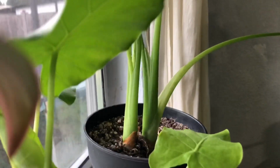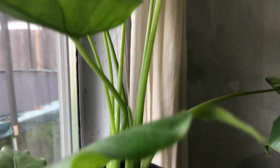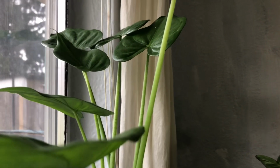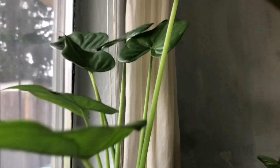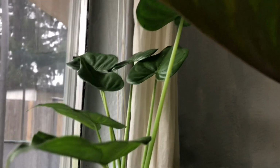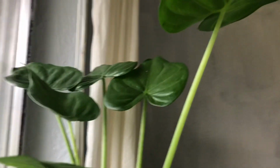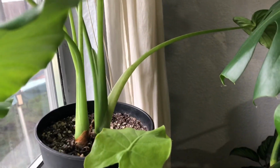And then last but not least is my cucullata colocasia, I think that's how you say it. I don't know, sorry, I'm not giving it a good enough shot, but he's cool. He'll go outside with me too this coming spring.